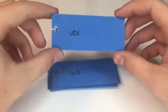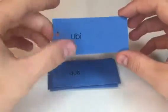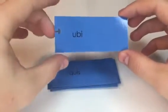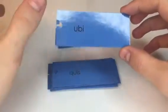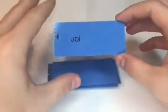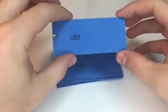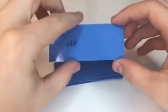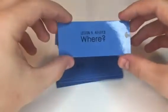All right, so these next four words are a little tricky only because they're all short and kind of similar, and their meanings are all pretty similar. They're where, who, what, why. So they're all very similar meanings, but the trick is just remembering which one is referring to what. So ubi, however, means where.